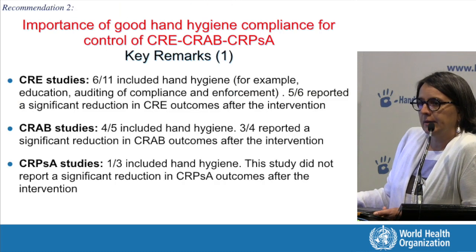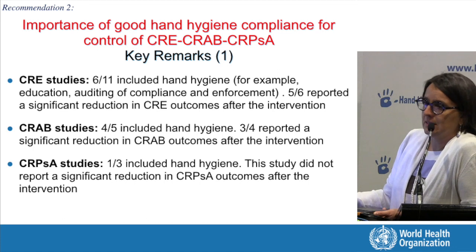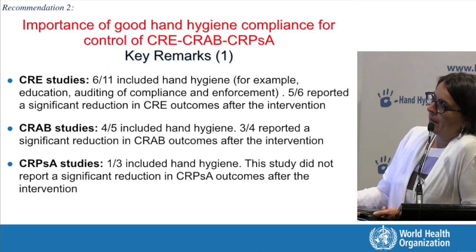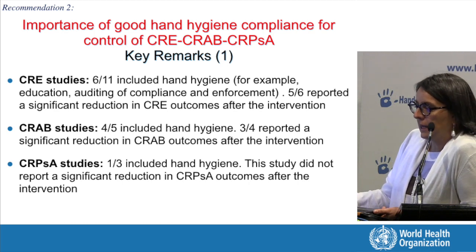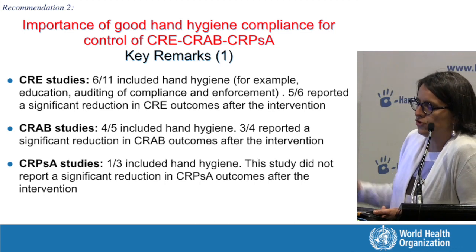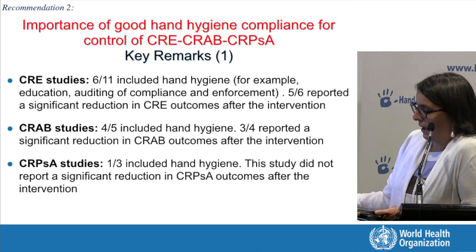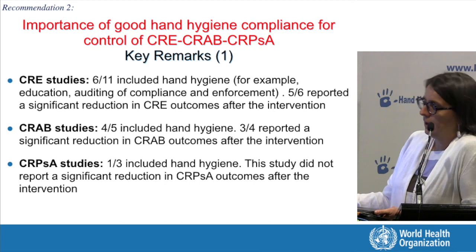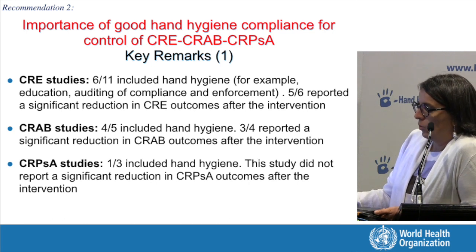What is the evidence? So overall, these guidelines have 18 studies that have been identified and accepted in terms of the quality of the evidence. It's interesting to see that most of these interventions included hand hygiene as one of the elements of approaches to reduce these germs. In particular, for CRE and CRAB, you can see that hand hygiene was included in most studies, and most of these have documented a significant reduction of CRE or CRAB outcomes, whereas for Pseudomonas aeruginosa, 1 out of 3 studies included hand hygiene, explicitly at least.